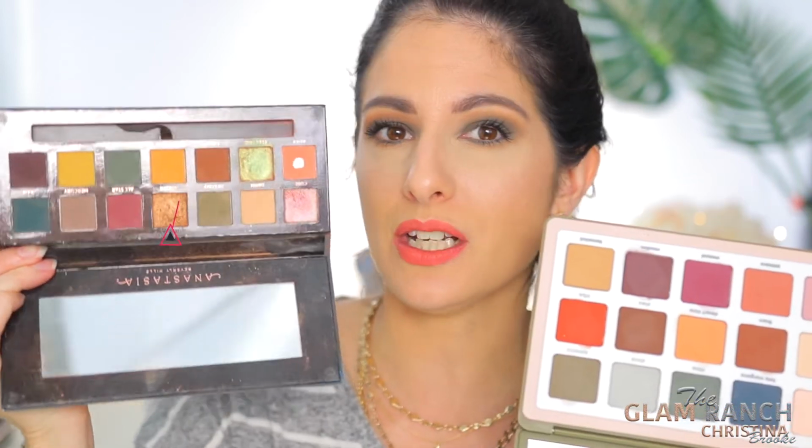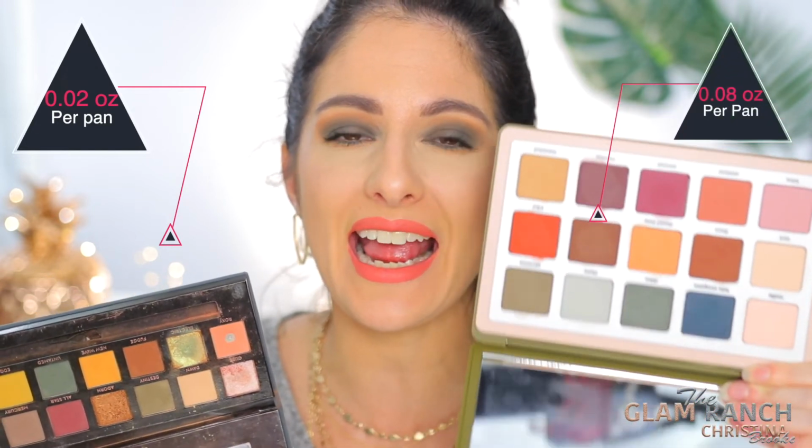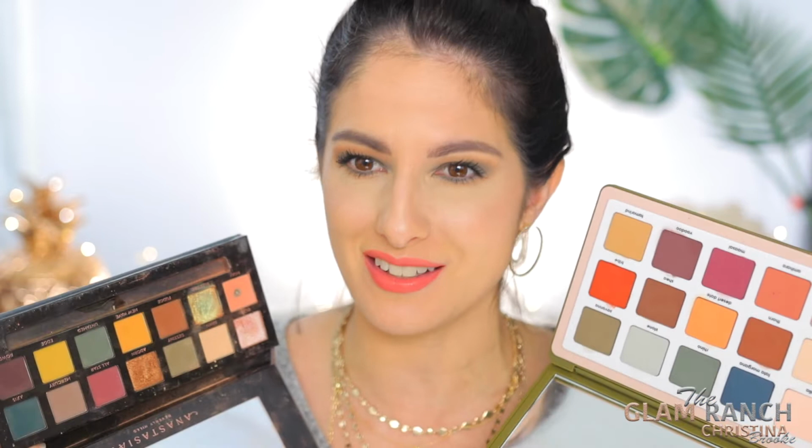So that to me was actually pretty shocking. Even though I know that this is a lot smaller, I didn't realize how much smaller these pan sizes are compared to what you get in the Natasha Denona, because we just look at the price tag sometimes and we forget that these are different size pans. This one here is 0.02 ounces, and this is 0.08 ounces. So that means you're getting 4 times the product in Natasha Denona's pans than you are in the Anastasia palette. That to me was shocking in itself, that I didn't even realize how much more product you're getting.